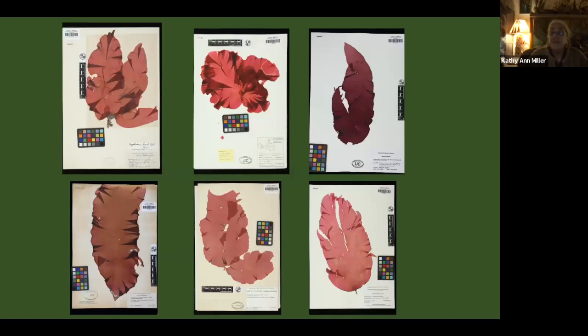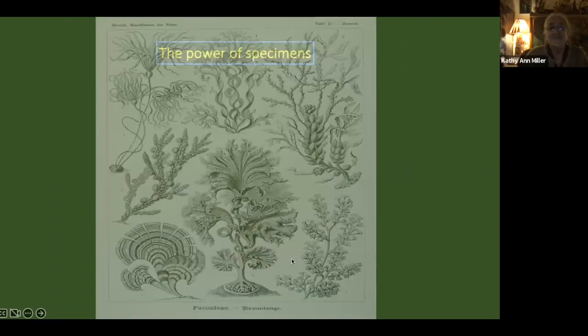Conversely, these 6 pressed specimens look very similar. They're broad, flat, red blades. They are all different species. Very difficult sometimes to distinguish the flat red blades. So as I say, the weeds are wily. It's worth a lifetime studying them.